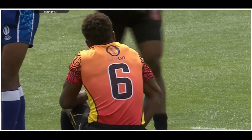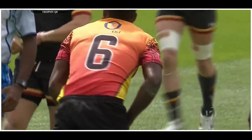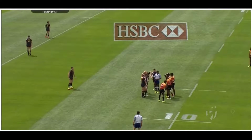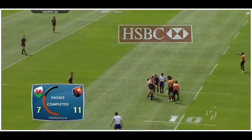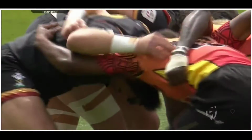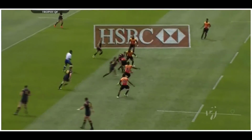They're not going to win this physical battle against probably a bigger Welsh side, but you're right. Wales just haven't had the ball, and when they have, they've made mistakes. So Sevens, we know, is all about possession. There's only 2 minutes 30 left in this half, and I've had it for about 20 seconds of that. They trail by a converted try.